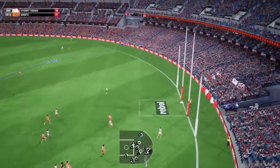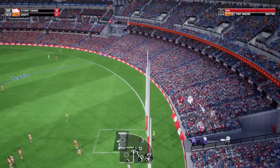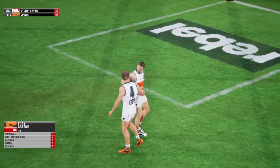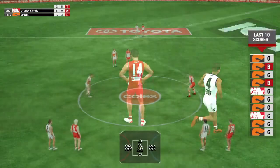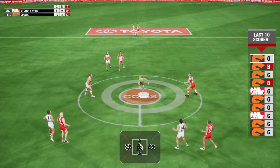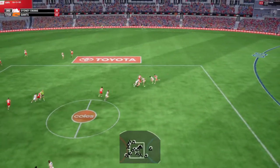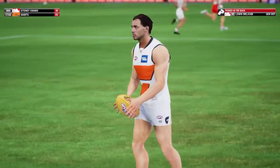He decides to go for home. Green celebrates with the fans. The Giants beginning to apply their supremacy on the scoreboard with a lead of 63 to 30. Clear free, just put both hands in the back.